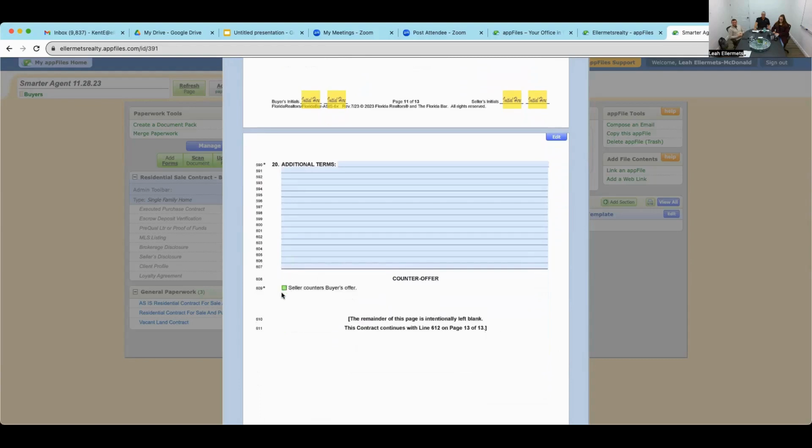So this is where a seller can counter, or this is where you write additional terms. Okay. Additional terms can also be what's being left at the property. Solar system to remain on the house and all controls. These are things that are important to write down. Pool, all pool equipment and cleaning supplies. All chemicals in shed behind the house.